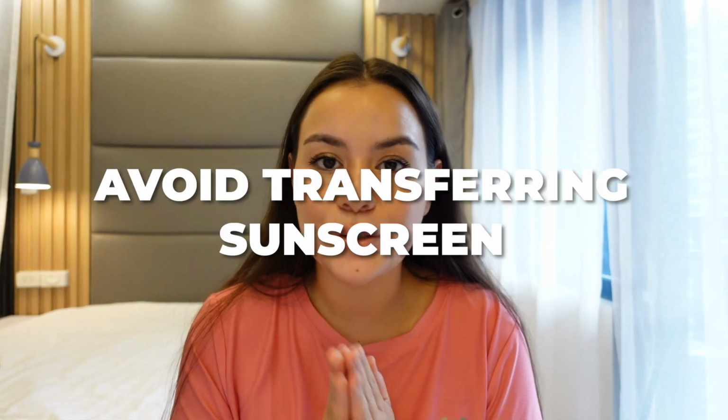Saving tip number 2. Avoid transferring your sunscreen into another container or mixing it with any other product. Doing so poses a high risk of not applying the proper amount on your skin. I know we all love to take our makeup and mix it with the sunscreen, so we just have that even one layer, but it really messes up the protection layer. It also just isn't enough.